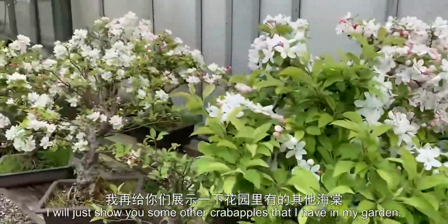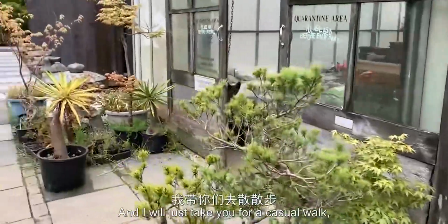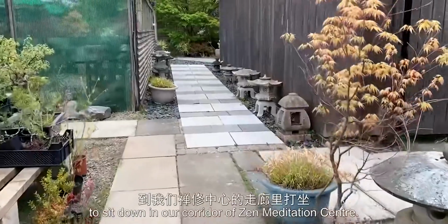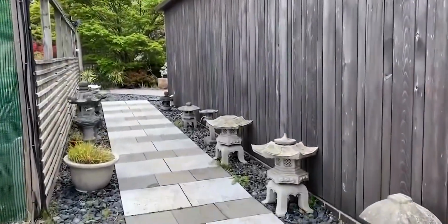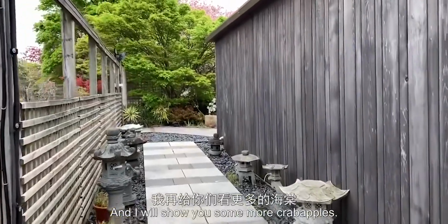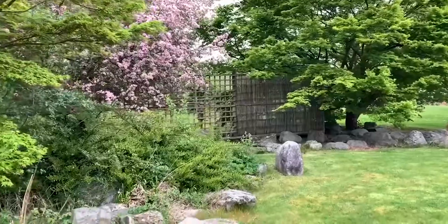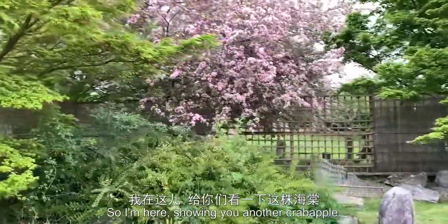I will just show you some other crab apples that I have in my garden, and I will just take you for a casual walk. This is down our corridor of our Zen meditation center, and I will show you some more crab apples. So I'm here showing you another crab apple.